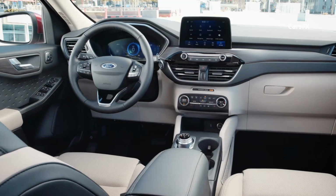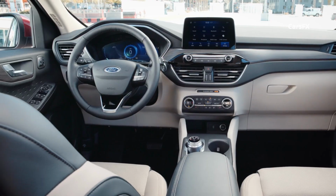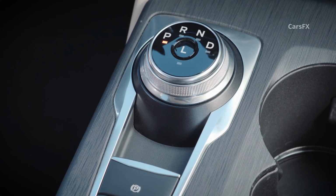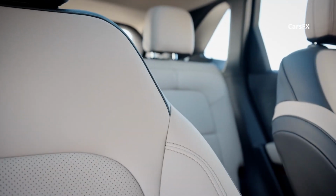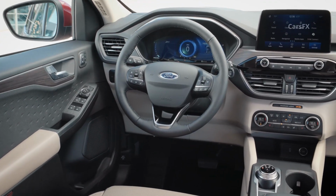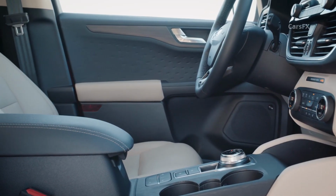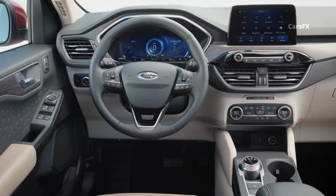No matter where you are seated, the Escape delights. The cloth seats on the SE trim not only have an interesting pattern, but they are also mighty comfortable, and the heated ones up front get toasty in a hurry. The interior design isn't going to win any awards, but everything is laid out sensibly, and one can appreciate the flat dashboard, which prioritizes usable room for the driver and passenger. The textured feel of the center console adds a surprisingly premium touch for a car with a starting price well below what buyers are paying on average for a new car these days.